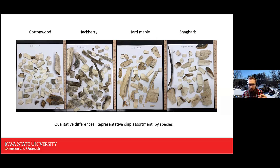So cottonwood, again, very low density. It had a nice, even particle size spread, very consistent size in the chips that were produced coming out of the chipper. As you go up and up and up, hackberry, hard maple, you get to the end of shagbark. Shagbark was so dense, it essentially shattered into large chunks when coming out of the chipper.